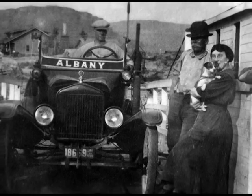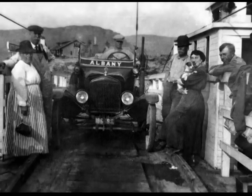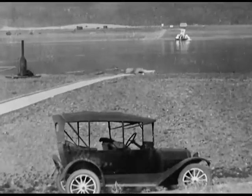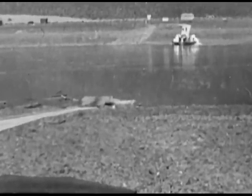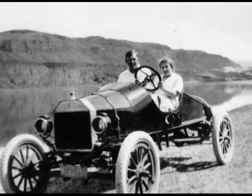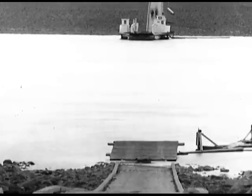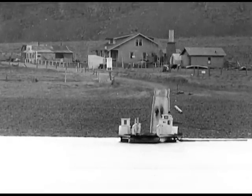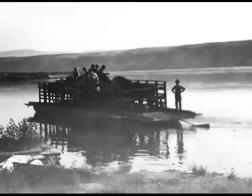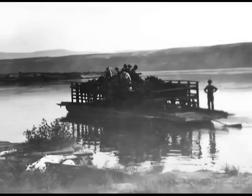Crossing the Columbia River at Vantage in 1915 took a lot more effort than it does today. Travelers in Model Ts drove a mile over sand and river cobbles to get to the ferry landing on either side of the river. Although a road existed on both sides of the river, the only way to cross was by way of a gasoline-powered scow that carried two cars at a time.